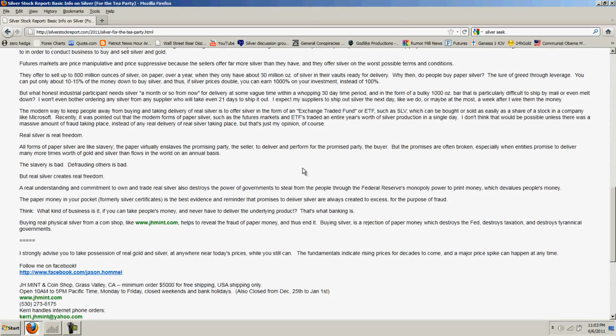A real understanding and commitment to own and trade real silver also destroys the power of governments to steal from the people through the Federal Reserve's monopoly power to print money, which devalues people's money. The paper money in your pocket, formerly silver certificates, is the best evidence and reminder that promises to deliver silver are always created to excess for the purpose of fraud. Think, what kind of business is it if you can take people's money and never have to deliver the underlying product? That's what banking is.